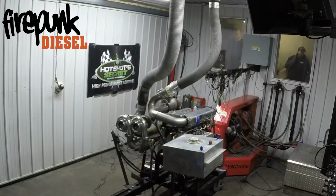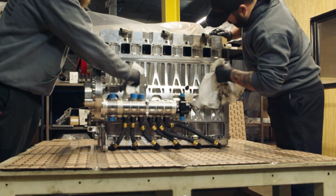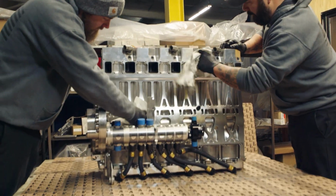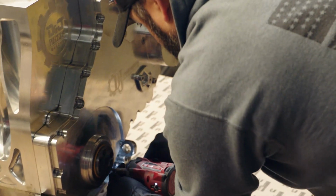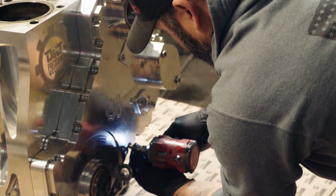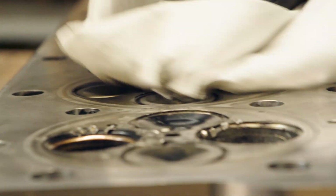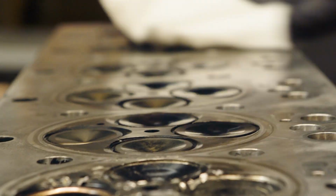Well, the thought of the Executioner came after we blew up, it was the second block failure we've had through the main web area of the Cummins blocks. Our Enforcer takes care of everything from the deck surface down to that main web area, but there was no way to put more strength in the factory block in the main web area. We could have gone to a casting, but it would have been heavy, and that's not really what the racers wanted. They wanted lighter weight and stronger at the same time. So that's when we started designing the Executioner.